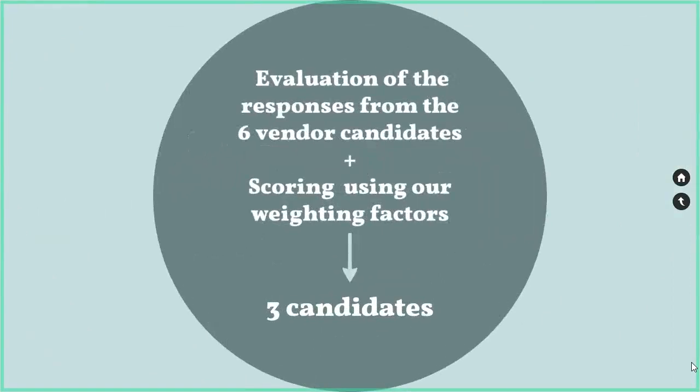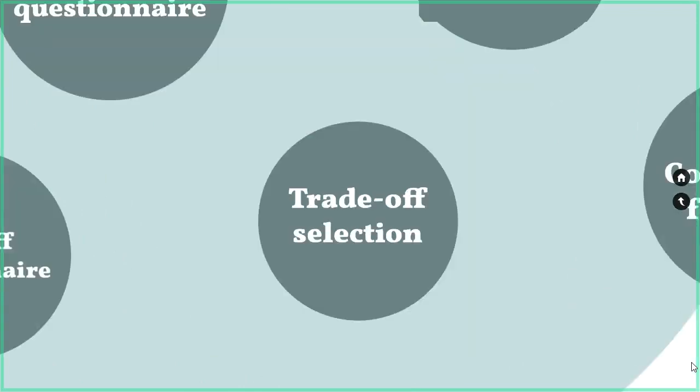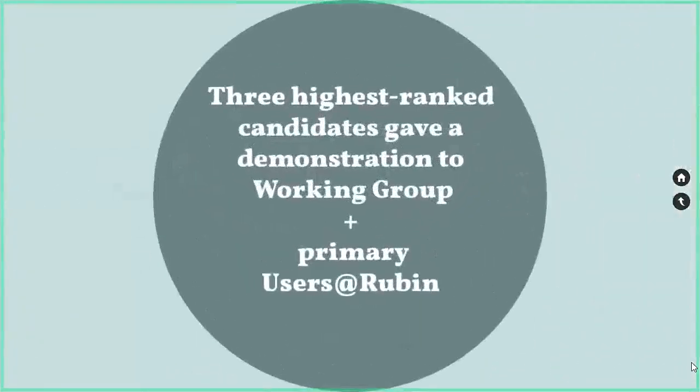We went on and took our derived trade-off analysis and rated the responses and scored them with our weighting factors, and then we selected the top 3 candidates. I can tell you there was a big gap between the first 3 and the later 3. We asked them to give us a demo. So people came to us actually in person.